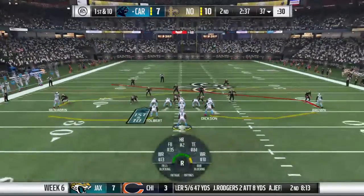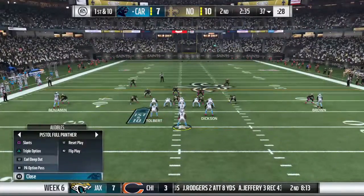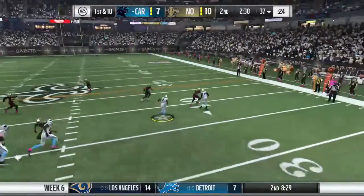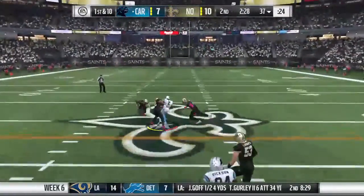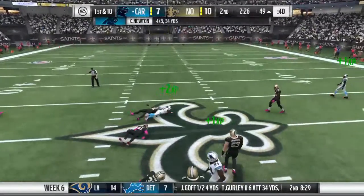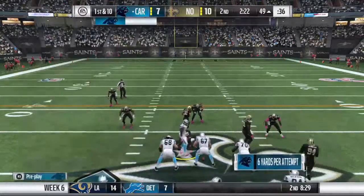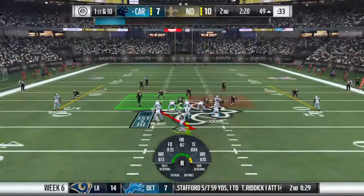They'll come out in the pistol. Again, we'll see the pistol here. Now a first down throw for Newton, finding his safety valve here. That's complete. It's a gain of 14 there, and that leads to a Carolina first down.